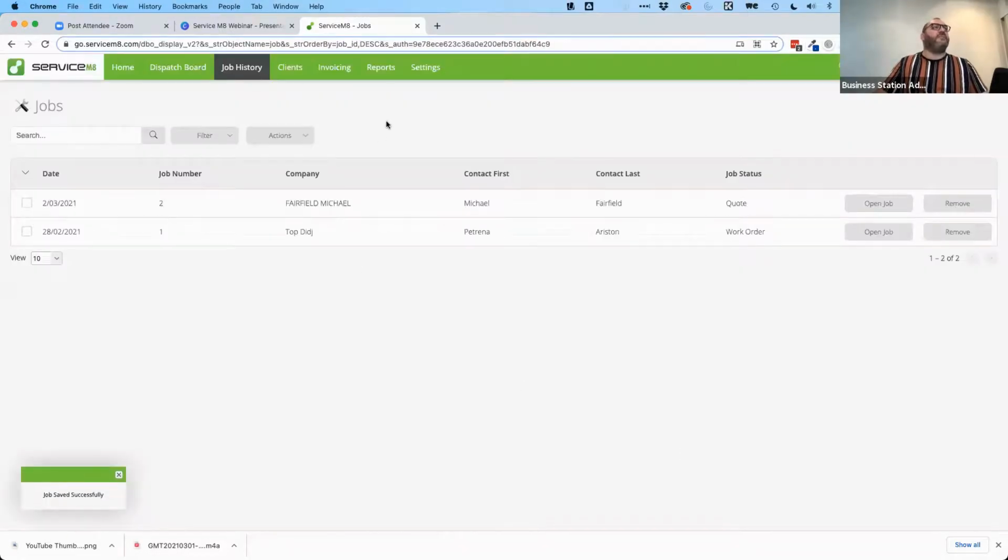And now that becomes part of my dispatch board. If I wanted to do dispatch, I need to send them off somewhere. But in these cases, both of these jobs do not need to have a person out on site to go and visit.